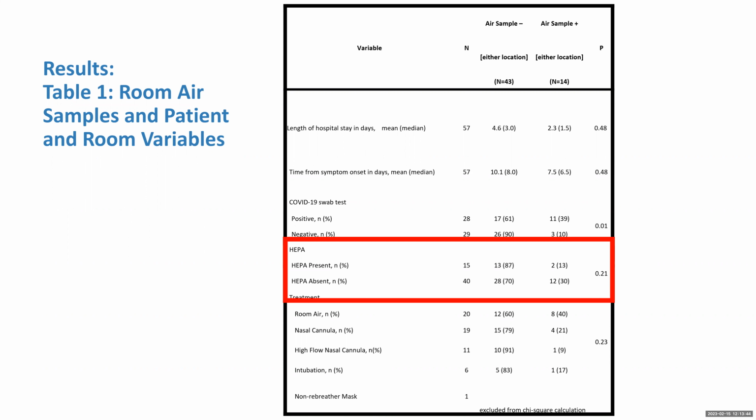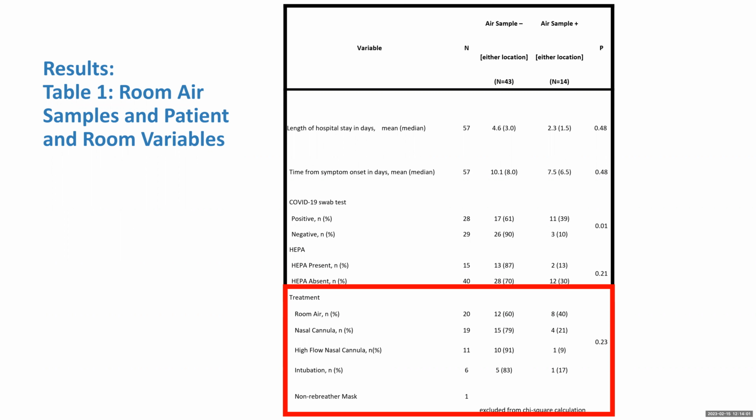And then these were not necessarily statistically significant, but I would say that if there was a HEPA filter in the room, it was less likely that we were going to find COVID in that room. So what happens when you get to the treatment section is you see, contrary to what we would believe, because we believe intubation is a high-risk procedure, these people would have the highest number of positive air samples in this intubation category. But we didn't really see that.